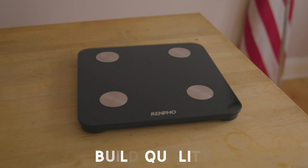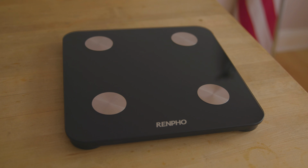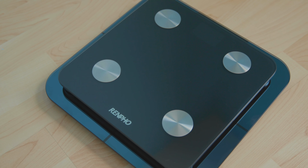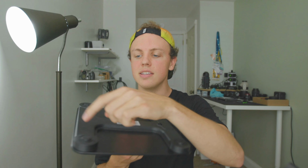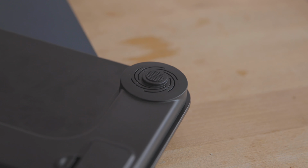So just looking at the physical hardware itself, the Renpho scale is significantly lighter than the Wyze scale, but it's also significantly smaller. My feet, which are about a size 11 men's US, my feet barely fit on the Renpho scale, whereas the Wyze scale has a little bit more space. This also has these metal pads, but it's more or less the same concept, right? These little foot pads down here that have a little bit of flex to them.